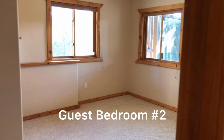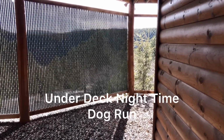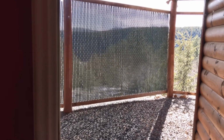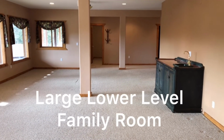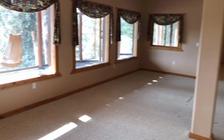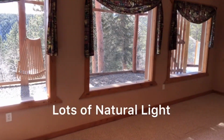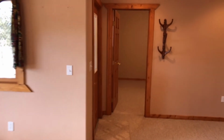And there's a look at a second one. You do have exit, a couple of places to walk out from this walkout lower level, and there's that fencing for that underdeck place for the pup dogs that we were telling you about. And then you've got this other family room that's just phenomenal here that, again, you can let your imagination run wild. So again, lots of light coming in here, which is so unusual for a lower level space. And we've got another bedroom ahead of us.